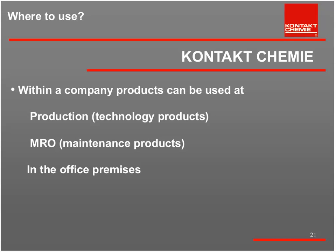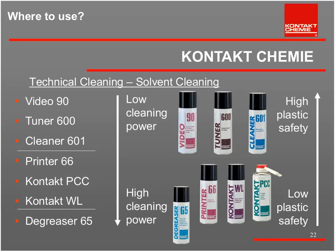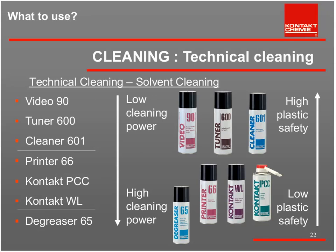Within the company, products can be used in production, then they are meant to be technology products. MRO, so they can be used in maintenance products for the maintenance of laboratory equipment, production equipment, machineries, whatever, or in the office premises, because by nature all contact semi products can be used for the cleaning and maintaining of monitors, keyboards, servers, computers, whatever. So really we use wherever we can. As I mentioned, I don't want to go into too much of the details in terms of the products, I'd just like to give you a quick overview of the different groups of products which we have, just to give you an image of the portfolio of which you can choose.